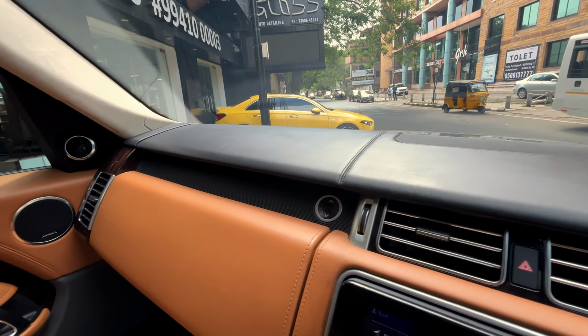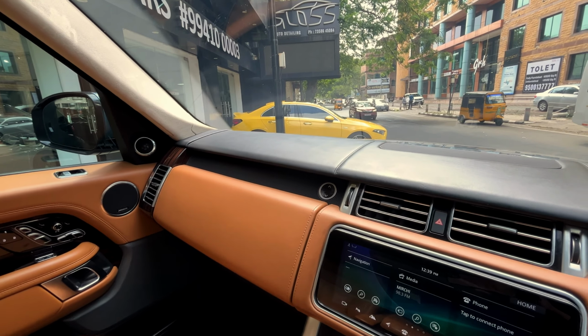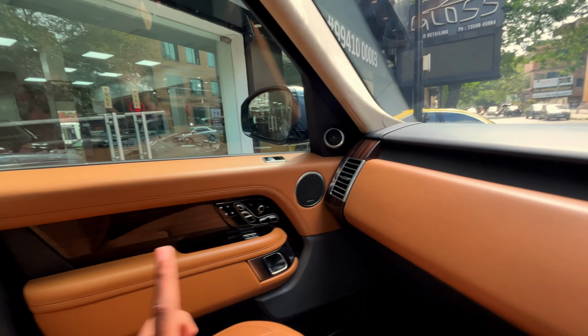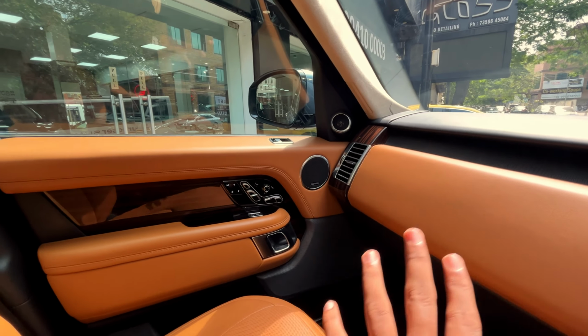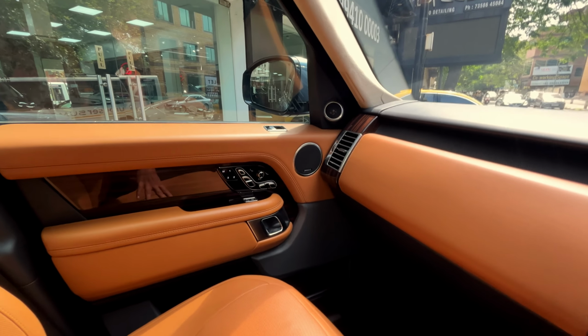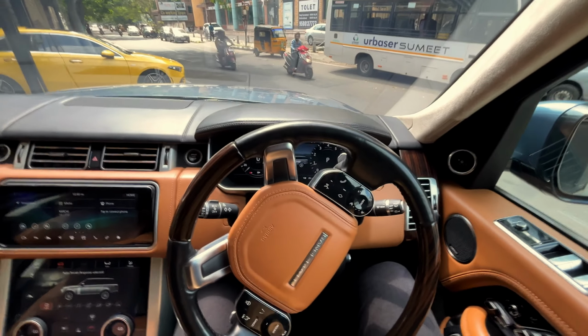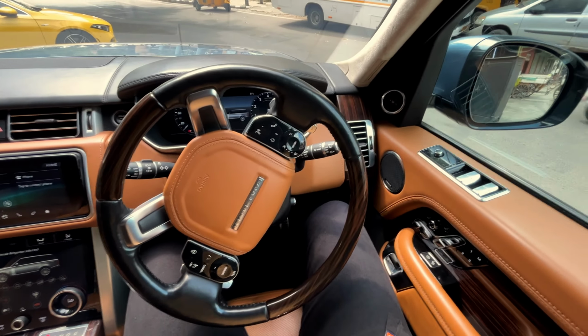Just look at here. Here we have the dual tone interior with the black and beige color. I can say this is the tan. Here we have the Meridian sound system with the memory seats, 3 memory seat functions for all the passengers, and the seat adjustments. Just look at the driving seat. I have no more words for this car.